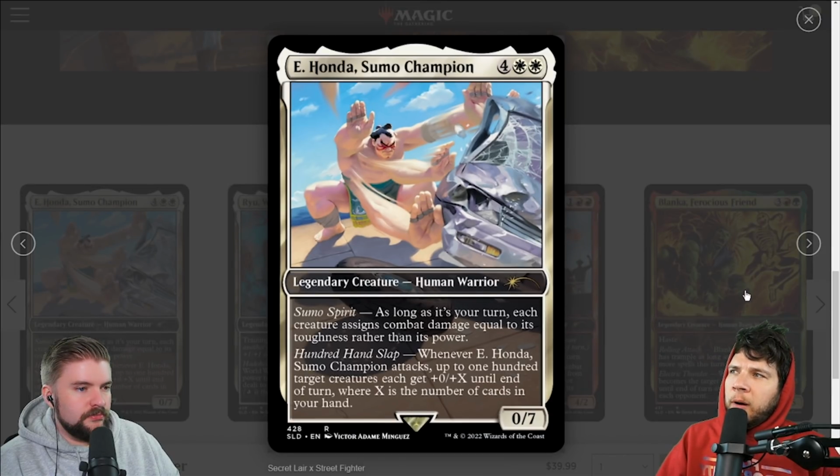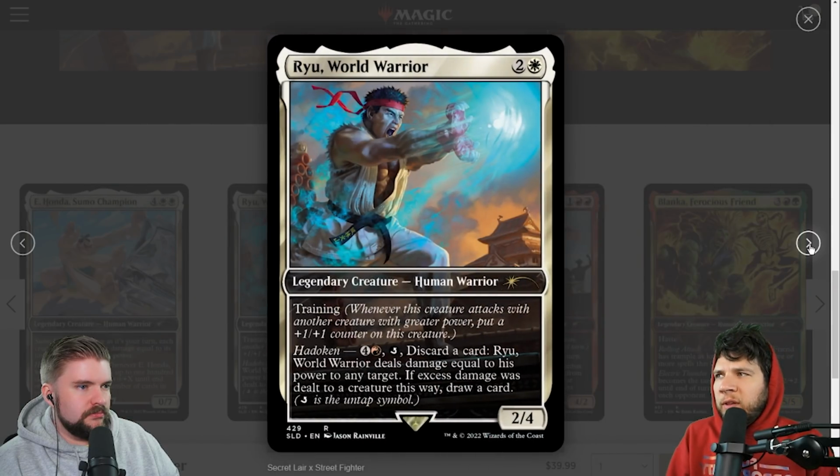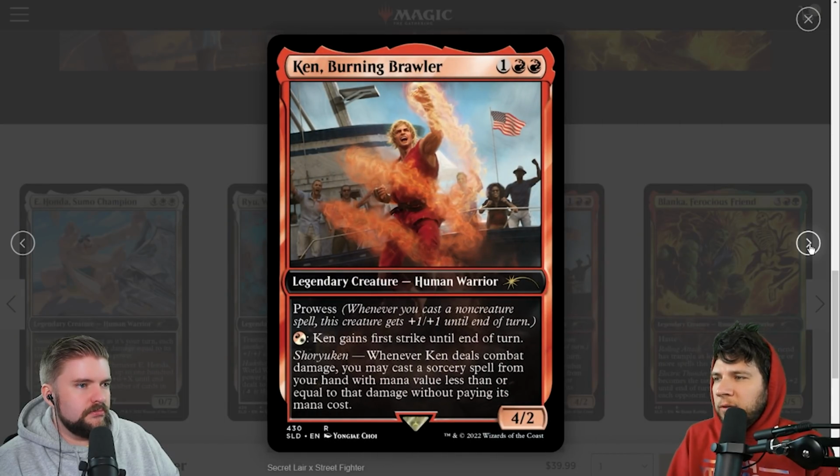So yeah, no real market data on these cards as of this point, but what we do know is that in the past with Walking Dead and Stranger Things, these cards do have value. People do get very excited for them.